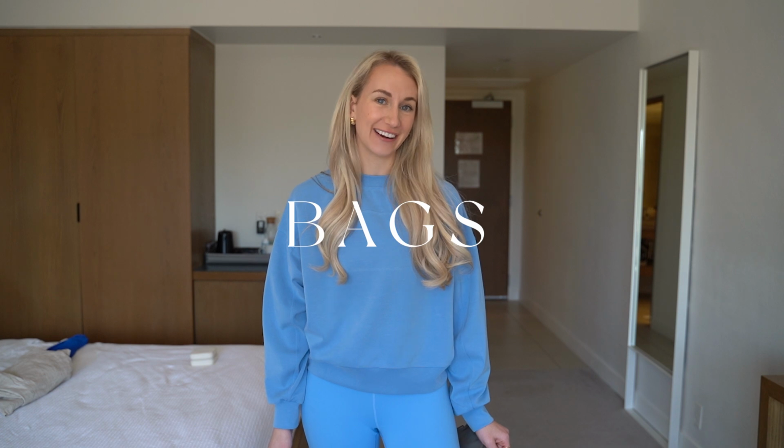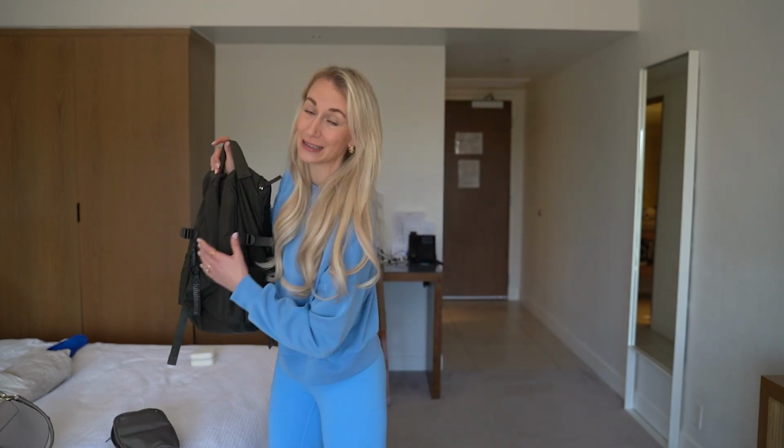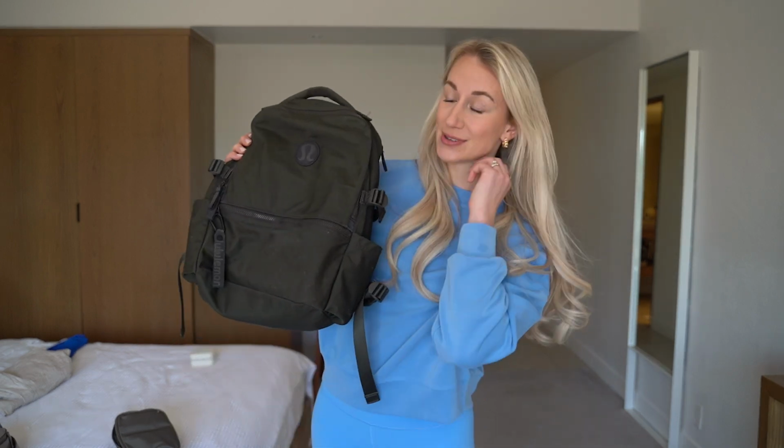Now, one was my carry-on, and the other is my personal item for carry-on. The first is, you're gonna notice a lot of Lululemon. I've been a huge fan even before I was working with them over on Instagram and on TikTok. So my basic wardrobe when it comes to fitness is Lululemon because no one does it better.